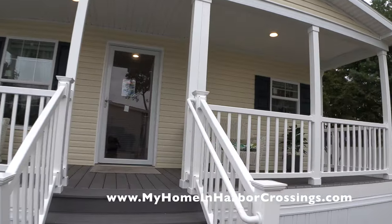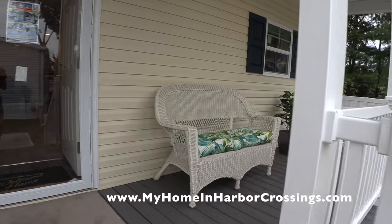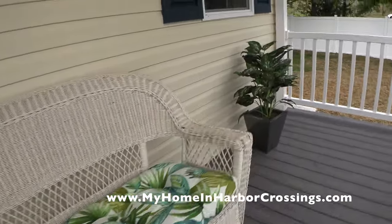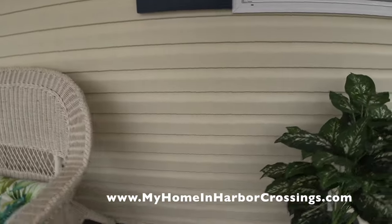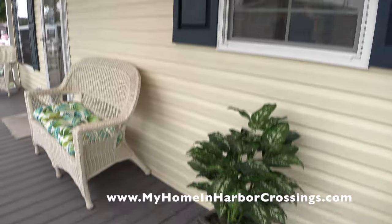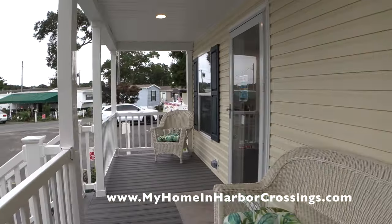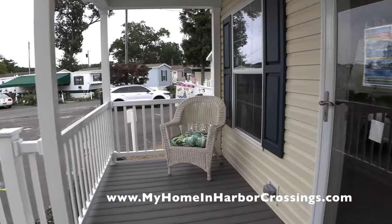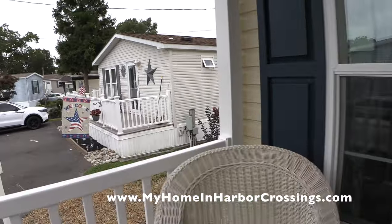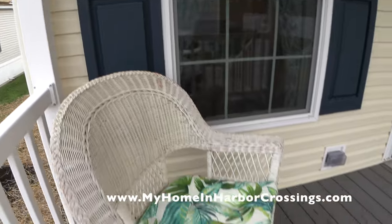So going up the steps, I've decorated the house. So now you can get an idea of what the house will look like. This is one side of the porch. Everybody loves the porch, so we were eager to try and find another design that we could do that would fit the lot that would include a porch. And this side here, you could probably put a table on one side. I've spread out what furniture I had, but you could put a lot more on here.